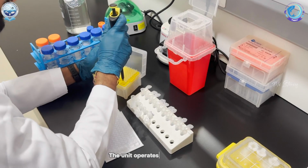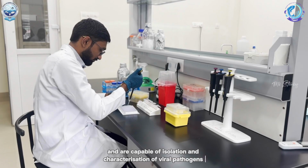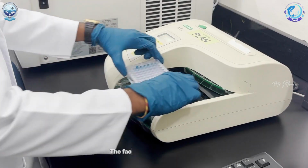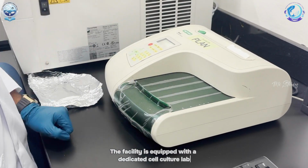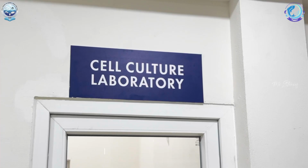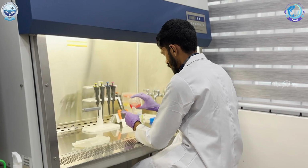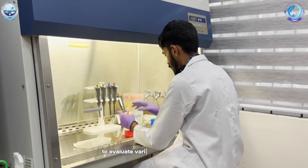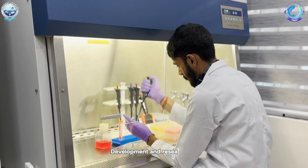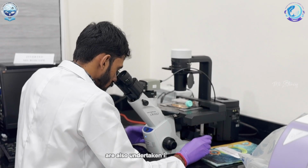The unit operates a virology lab and is capable of isolation and characterization of viral pathogens infecting all the commercial aquaculture species in the country. The facility is equipped with a dedicated cell culture lab to develop and maintain cell cultures from economically important species for virus isolation and toxicological studies. The unit works on developing various cell-based assays to evaluate various phytodrugs for use in aquaculture. Development and research on vaccines for commercially important viral diseases are also undertaken in the facility.